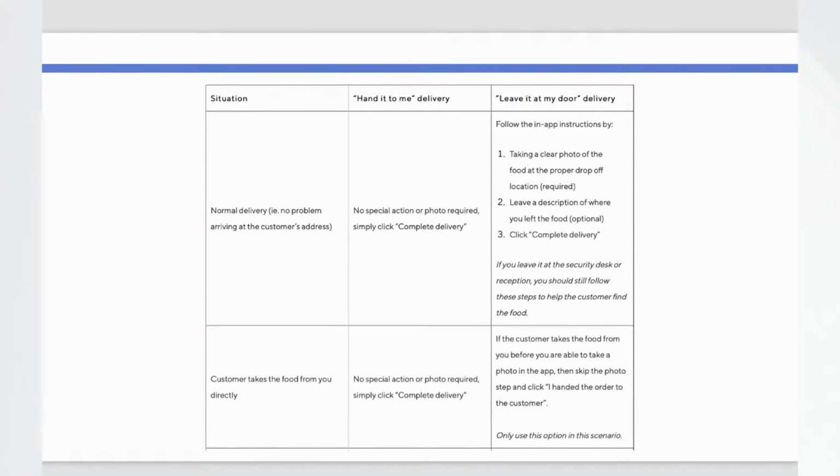These are the scenarios of your delivery. This is officially from DoorDash, again, from DoorDash's official website. We need to review this because there's a procedure here that you must follow or you can get a flag for different scenarios. So let's look at this.